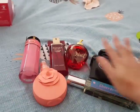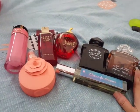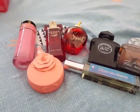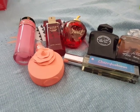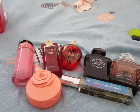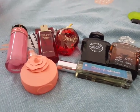So all this cherry note fragrance features the note of cherry through and through, and although the projection is really not that kind of room filler, I really enjoy it as all of them has quite good longevity.